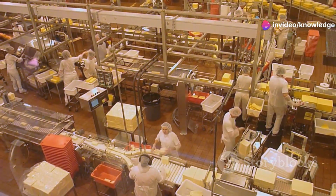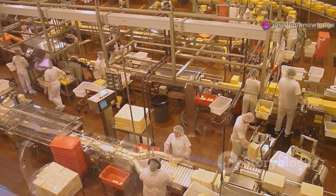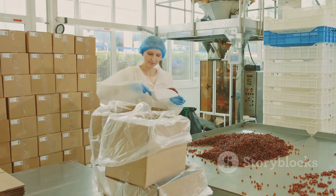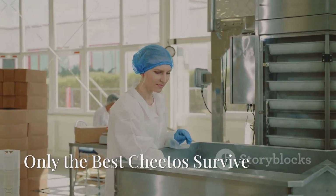Flamin' hot and other flavors are created by swapping out the seasoning blend. The tumbler is where Cheetos get their personality. Now only the best will make it to your bag.